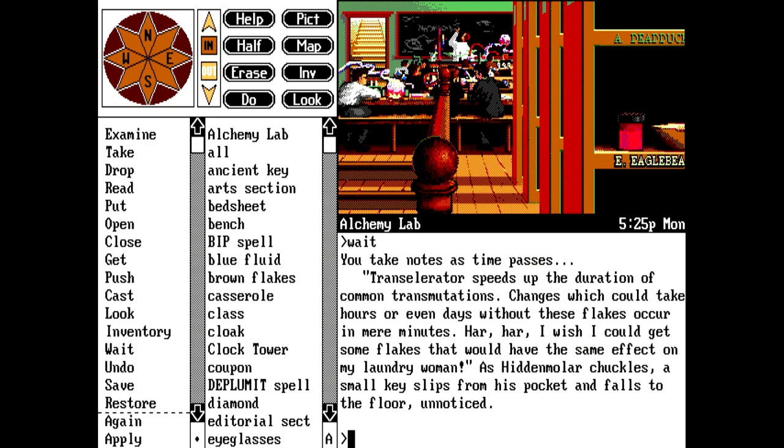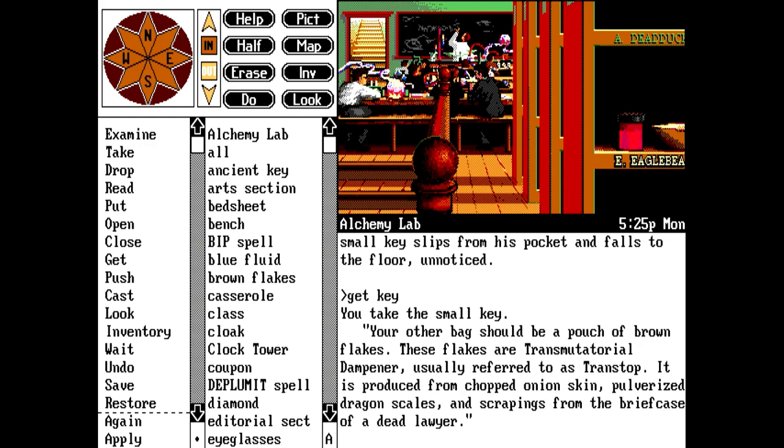I wish I could get some flakes that would have the same effect on my laundry woman. As Hidmuller chuckles, a small key slips from his pocket and falls to the floor, unnoticed. You take the small key.